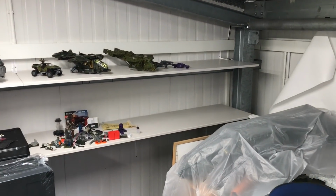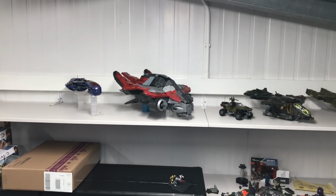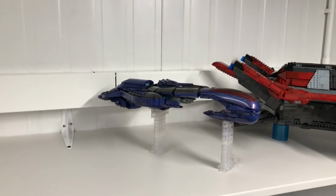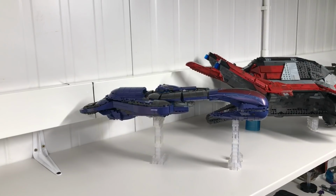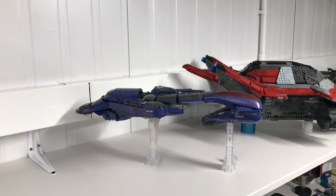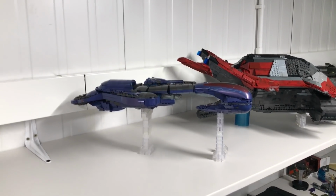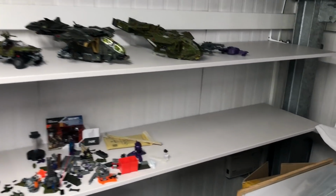The items that were displayed here, like the Infinity and the Spirit dropship, I've decided to pack those away. I had to use the parts for the Infinity to build the Banished Phantom, and I used the parts from the Spirit dropship to build the Shadow of Intent mock. So although I didn't use a huge amount of the pieces from those sets, they're still incomplete. So I've just stripped those sets back down and I've just put them back in their boxes. So if I ever do want to build them, I know where the parts are. They're on those two mocks there.